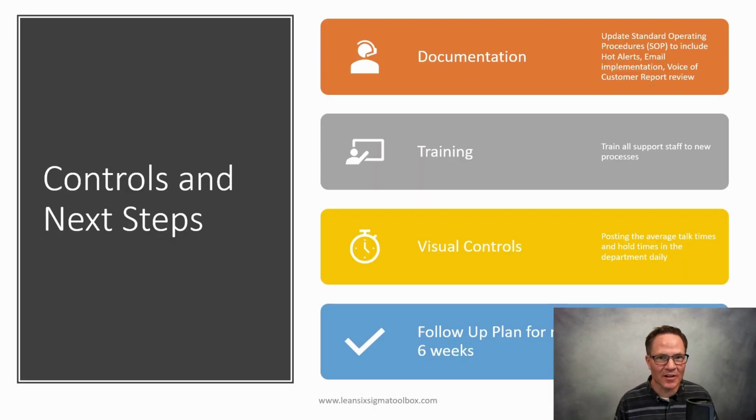And that moves us into the control phase, or the last phase of the DMAIC process. In the control phase, you're checking to see whether your improvements are working. And if they are, you're locking them in place. You're putting documentation in place. We're updating all of our SOPs.